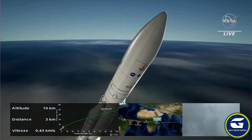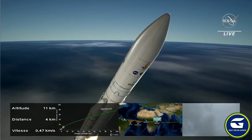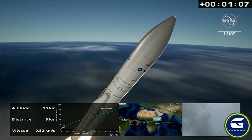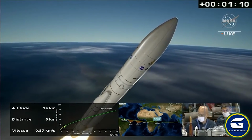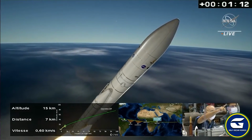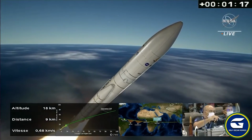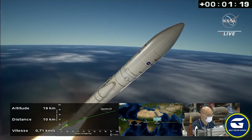The Ariane 5 rocket continues to fly uphill in nominal fashion. The rumble of the powerful Ariane 5 now being felt here in the control center. We can hear the noise and feel the vibrations here. You're right, Rob. Yeah, impressive. 13 kilometers in altitude, 7 kilometers downrange, traveling about 0.6 kilometers per second.